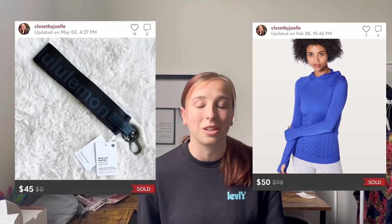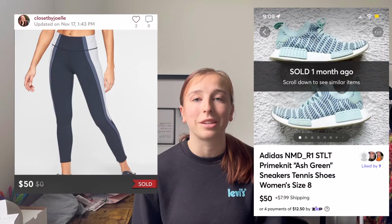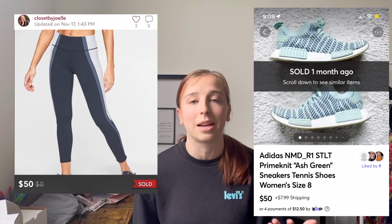If you all saw one of my most recent thrift hauls, I will link that one below and up in the corner if I can figure out how to do so. But I found a ton of Lululemon pieces, 8 items total from one haul that I was able to list, and I also sold a couple of other pieces fairly recently for really high sales price. So I will include some of my better activewear sales from these 4 brands that I am talking about.